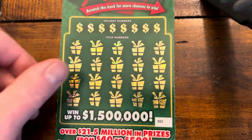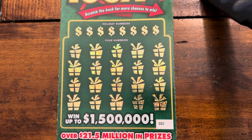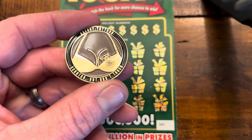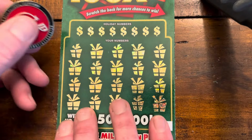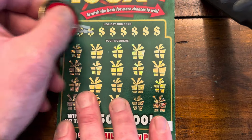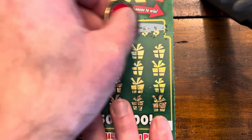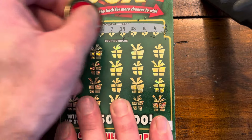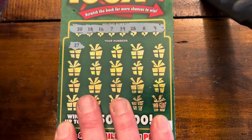All right, next up we've got ticket number 2, and for this one I'll be using a channel out of Georgia, and this is going to be Miss Honeybee Breast Tattoos, Georgia fan. So let's see if we can get us a win with her coin. Find us a win here.